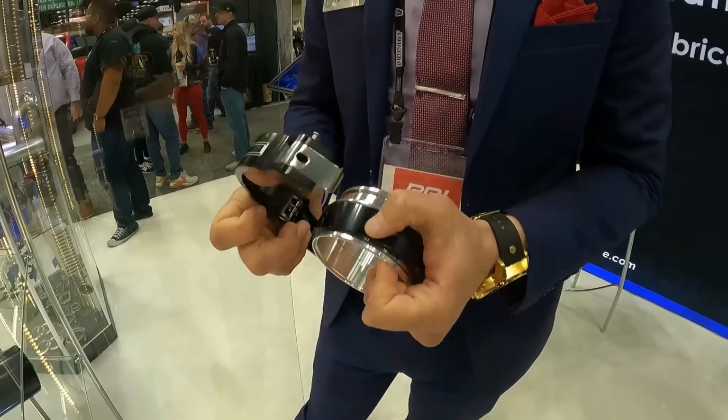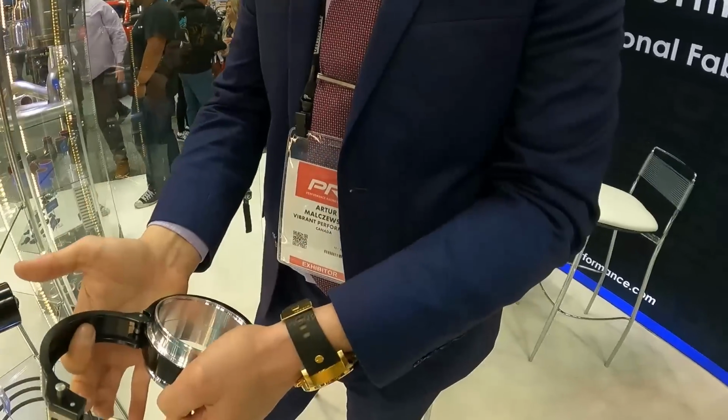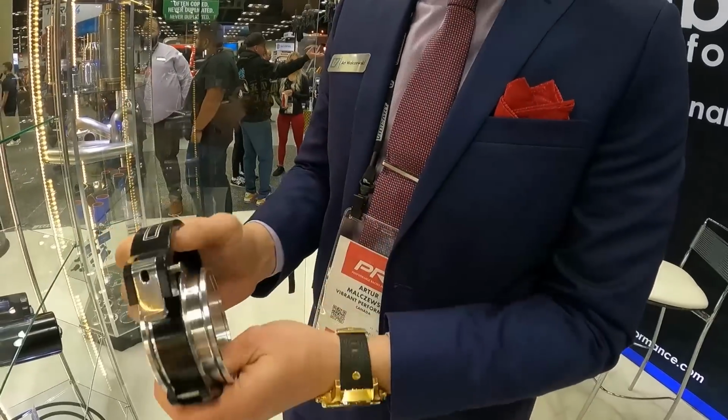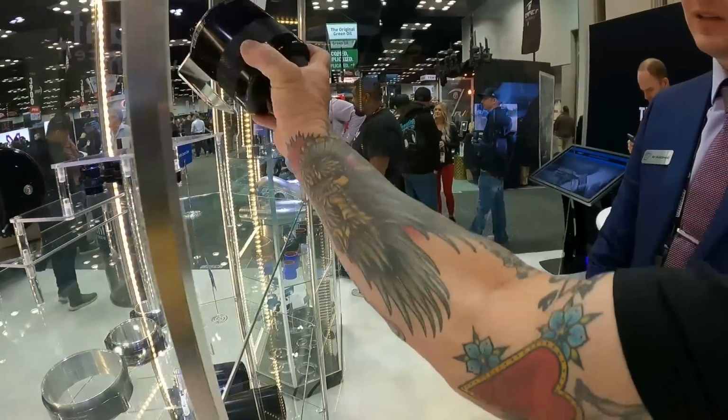I don't know if you had this issue, but when you're putting it on, you can kind of self-align it. It clicks right in. It just chamfers itself inside. Love it. There's a little stubby catch can.